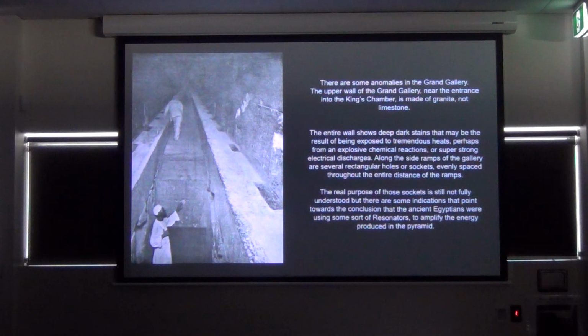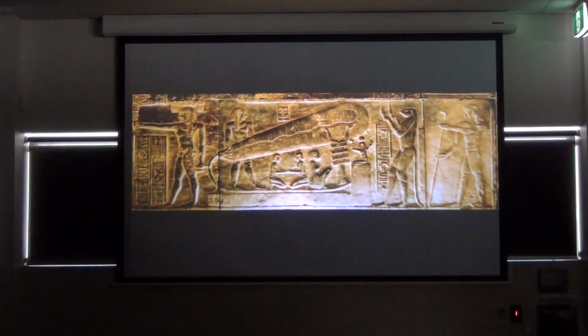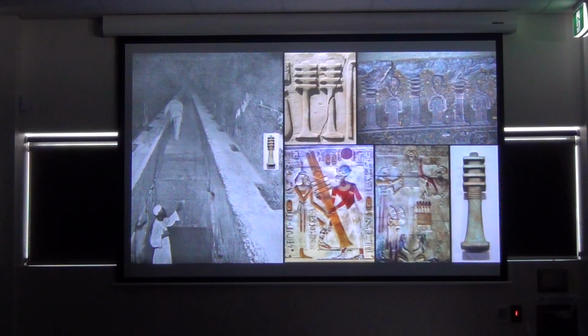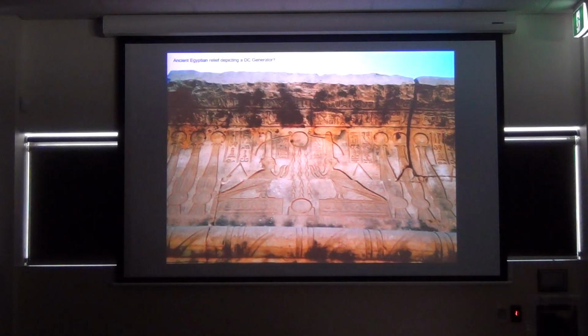Along the side ramps of the gallery are several rectangular holes or sockets, evenly spaced along the entire distance of the ramps. The real purpose of these sockets is still not fully understood, but there are some indications that point towards the conclusion that the ancient Egyptians were using some sort of resonators to amplify the energy produced in the pyramids. In other words, what we are seeing in those devices are the ones that were utilized in those days. And I will also explain in more detail as we go.